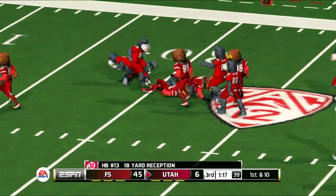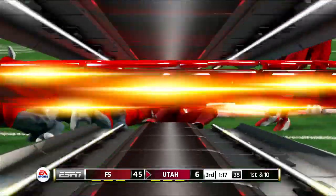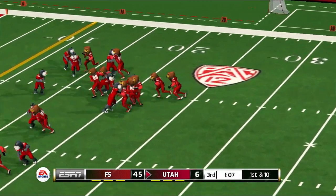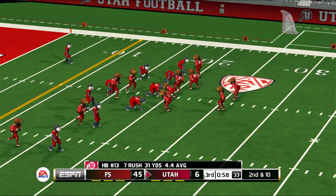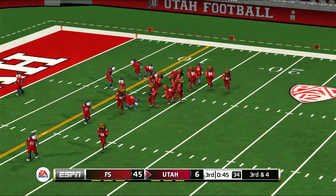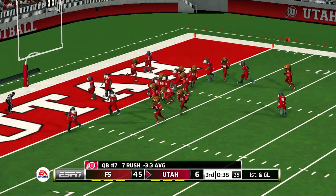Slings it. Brought down at about the 19-yard line. 19 yards. First down. From the 19-yard line, first down. He's gobbled up in the backfield. Going to be first and goal. That makes it first and goal.